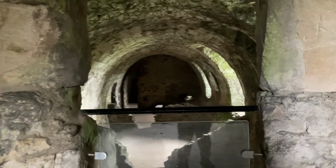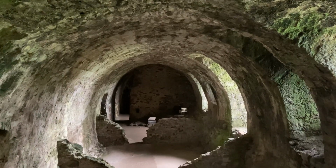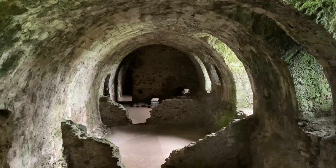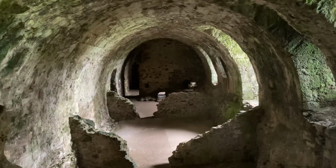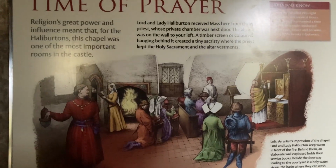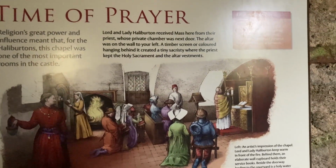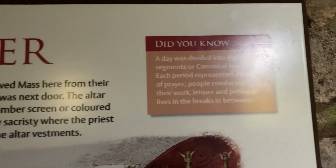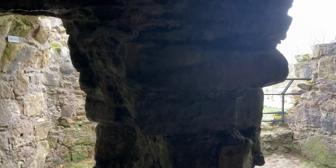You can get a real good sense of scale standing here. How massive that cellar is. And it stretches all the way back, right beyond that wall. That is massive. This must be the wee chapel. I think this is supposed to be like the priest's chamber. There's a wee sign here saying that.